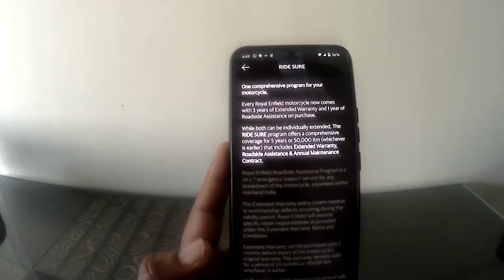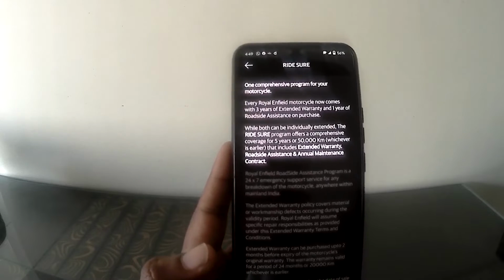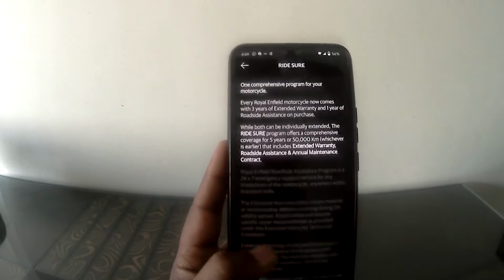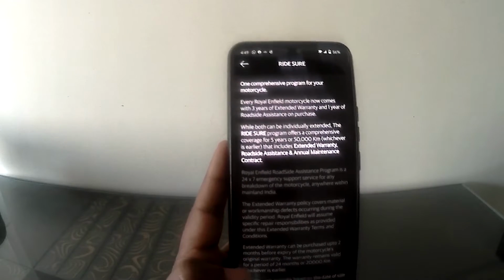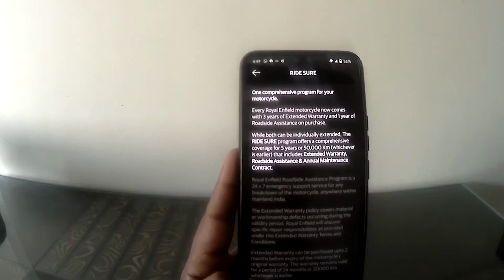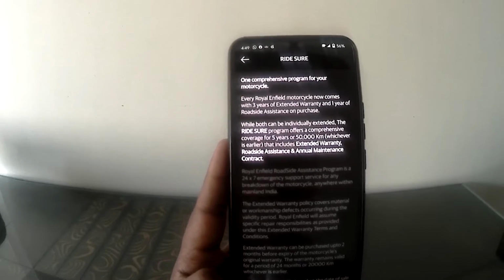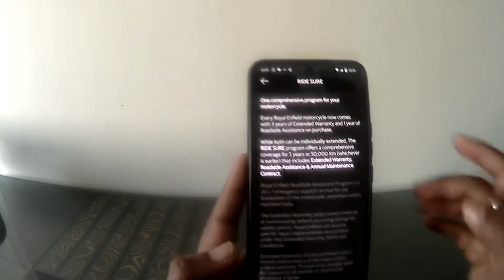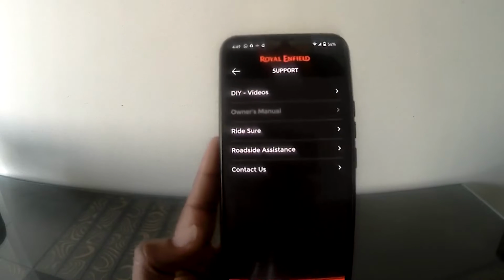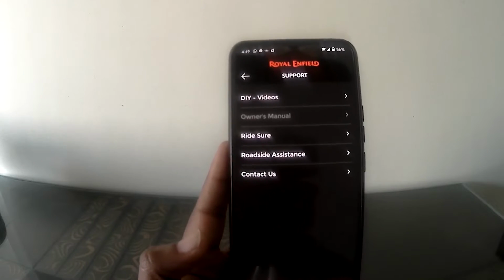bike. But with this Ride Show program, you will get a coverage of, as it's mentioned here, 5 years or 50,000 kilometers, whichever comes first, and roadside assistance and an annual maintenance contract will also be provided to you if you go for the Ride Show program. Because I have taken it, I am getting the benefit out of it. If you want, definitely you can also have a look into it, and you can consider taking it.